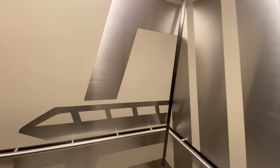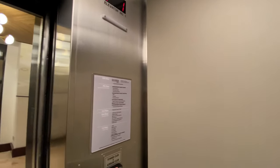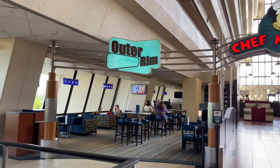Don't forget to look for the decorations in the elevator. It is the Contemporary and the monorail. And listen, we're almost there. And Mickey even tells you what floor you're on. We have made our way over to the outer rim bar right here.